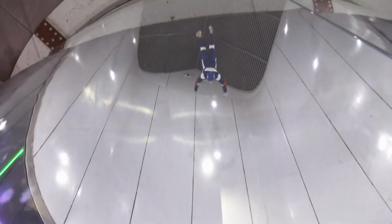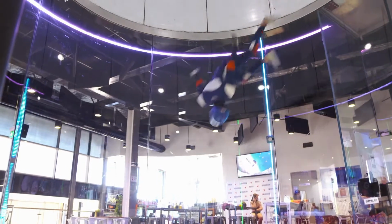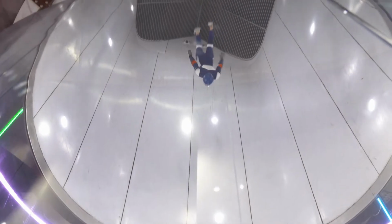So the bigger you go with your body, the further you go up, you create lift. The smaller you create your body, the further you go down and create less lift. Literally just think about your body as an aircraft and your arms are like your wings. If you turn your arms, that's going to allow you to turn around and perform different things.